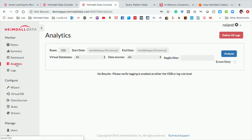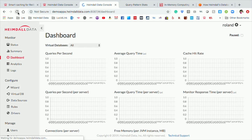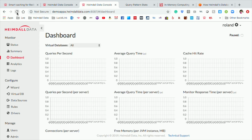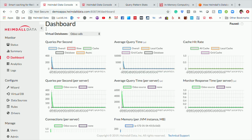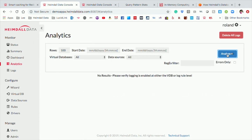Oh, it is not running. Excuse me, analytics. I was having some wireless issues here. And it is not running. I am sorry. I'm having some technical wireless issues. I apologize. But let's just go through, I'll go through the analytics really quickly. It's not running. Let's see if it'll come back. We'll see if it comes back.